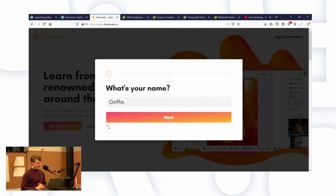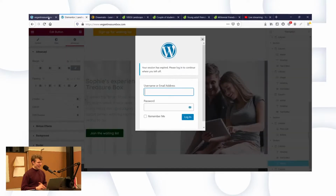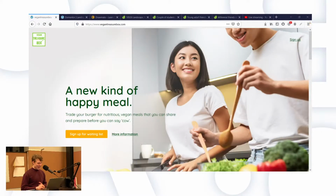Now here you can see there's an error. That's because I have already signed up with this email address 500 times probably on this landing page, because I had to test it, of course. They don't allow me anymore. I'm out of the game. But otherwise it will say thank you. So you would have to make a page like that as well, and that will be the end of it.